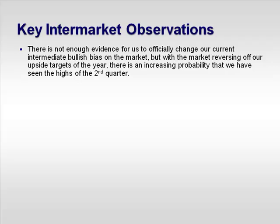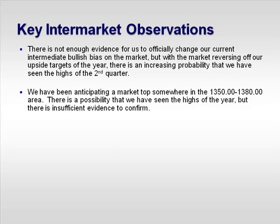Let's take a look at our key intermarket observations. First of all, there is not enough evidence to change our intermediate bullish bias on the broader market, even during a period like a market correction. The market itself can stay relatively bullish in terms of primary trend. While we have significant confidence that the second quarter highs are in, and maybe the highs of even the year, the bottom line is that so long as the bulls hold the support lines as we come in around these 1200, 1250 areas, we could still see a bullish reversal come the third quarter and subsequently a rally into the end of the year.